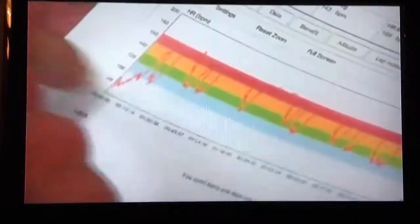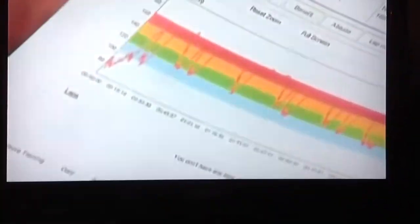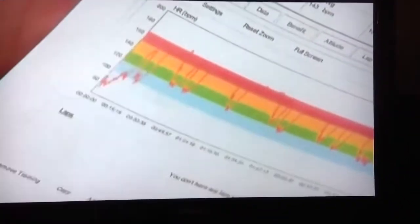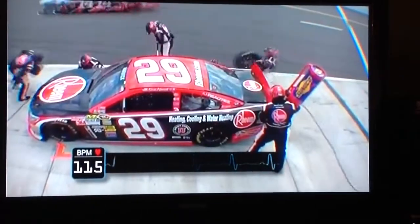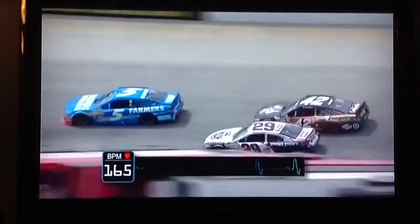When we reach the yellows and the red, that's a lot of side-by-side racing. And then you can see the dips, as we were talking about, the cautions. And even though cautions do lower his pulse, the majority of the time, Kevin races at 145 to 165 beats per minute. At tracks like Las Vegas or Charlotte, shockingly, that zone can last a total of 2 to 3 hours.